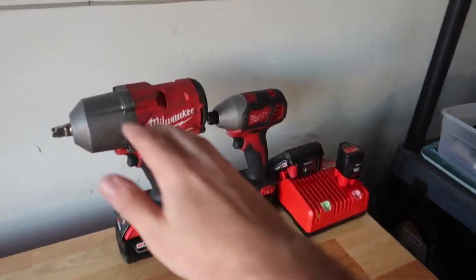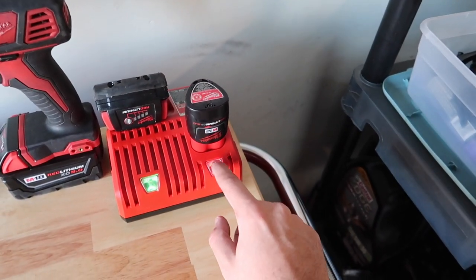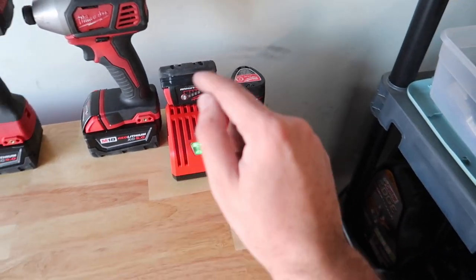And oh my God, my two favorite guns are right here. This battery is fully charged. This one's finally starting to charge. I don't know why that wasn't charging earlier, but it is charging now. So I'm happy about that.